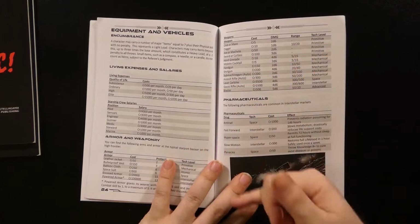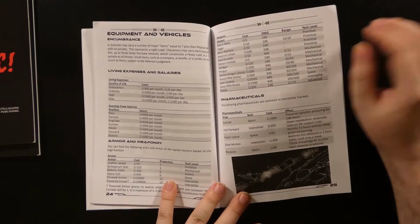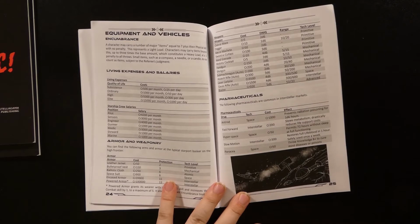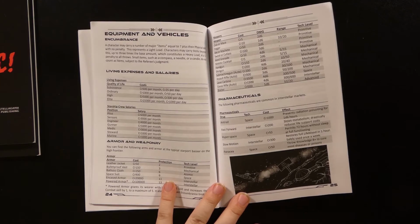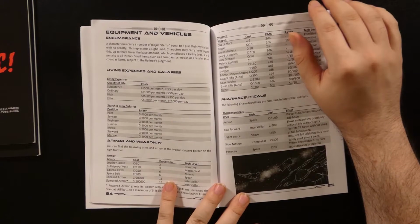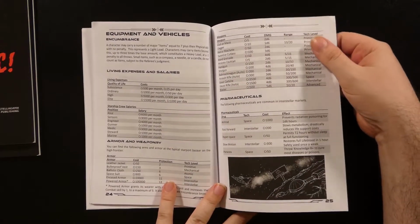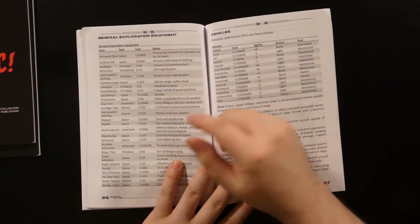You've got lists of equipment following each melee weapon, or each weapon in general has your damage, your range, and then what tech level to find it on, as well as a cost. It's very, very simply added to the combat system from before for personal combat. You've got your basic living expenses. You've got salaries, because if you have a starship, you will have to pay a lot of people to make the thing run. You've got your pharmaceuticals rules, as well as exploration equipment.